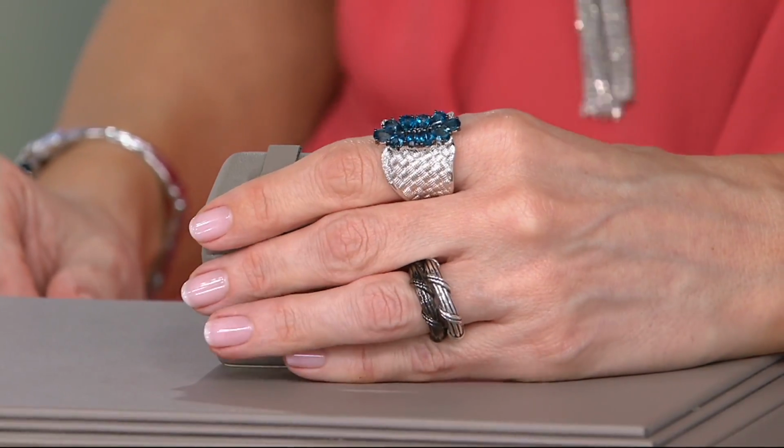So let's come in close one more time. And I'll show you this. In fact, I'm going to do this. I'm going to cheat a little bit. Put it back on my hand so that I can show you what else is coming up in the show.